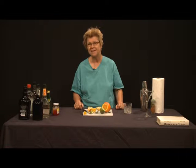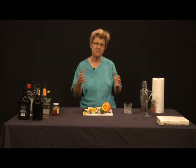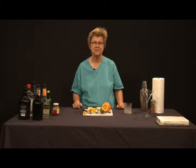And the brandy classic cocktail that we're going to make today, and literally that's what it's called, in fact, Trader Vic's popularized it in the 50s and 60s, involves the use of a bit of Cherry Heering. And again, it is a lovely cocktail.